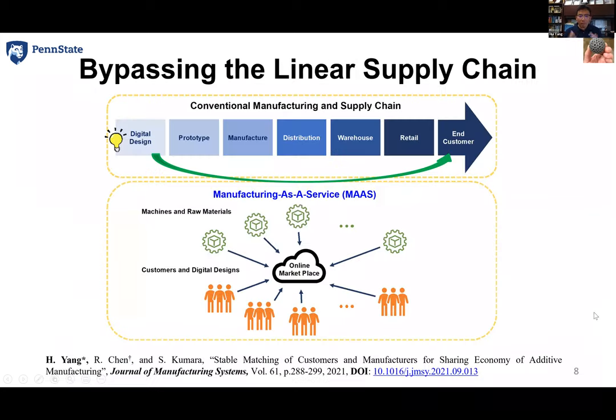So as you can see, if you have a design idea, traditionally you need to go through the commercial manufacturing supply chain. You need to go through the prototype phase and then the manufacturing system. You need to build the manufacturing or production system. And then all these products will come to the distribution center. And there will be a warehouse to store them. And then they are transported to the retail store. And then they reach the end customer.